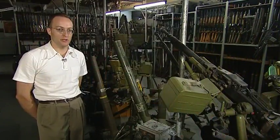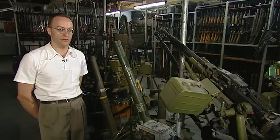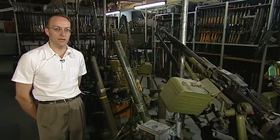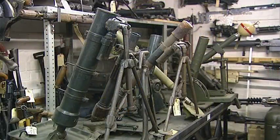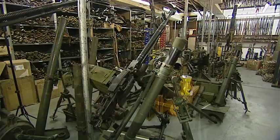We tend to draw the line at artillery. We specialise in man-portable in one form or another, so pretty much a heavy machine gun or a mortar is as big as can be broken down to be carried by people. But we do also have field artillery in the respect of Second World War, anti-tank and field guns.